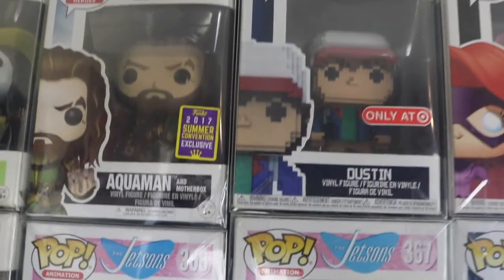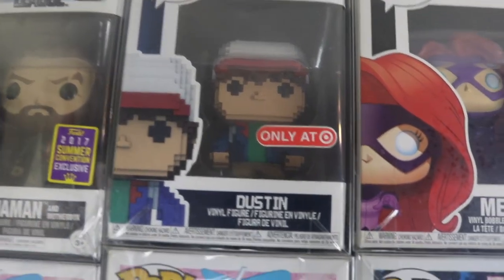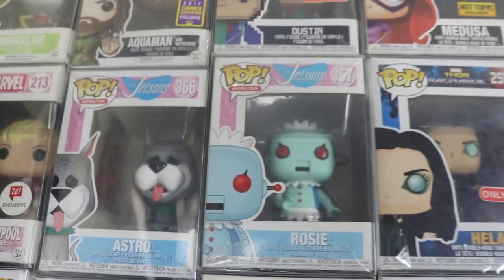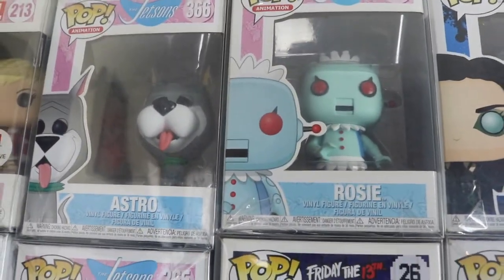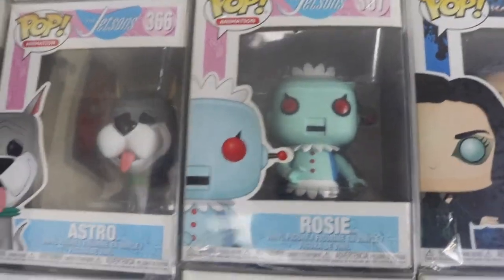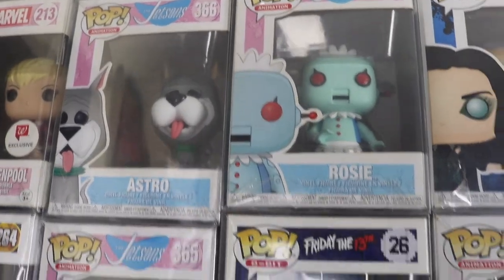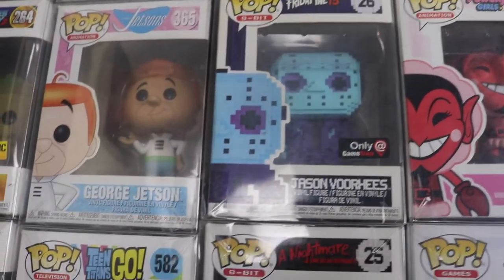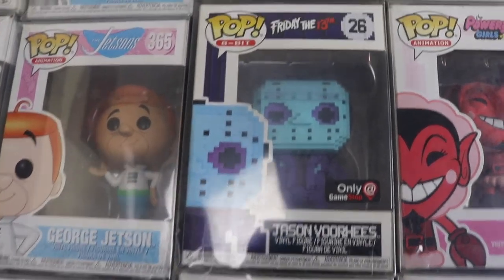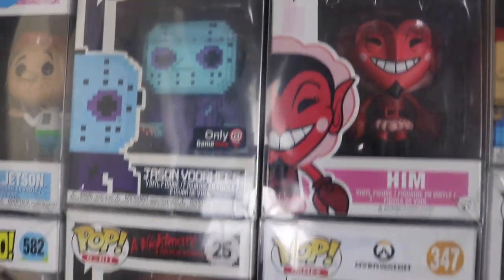And then we have Aquaman, the 2017 Summer Convention exclusive. And we have Dustin, the 8-bit Target exclusive. Then we're gonna jump down to the Jetsons. We got Astro, Rosie. I need to check and see if they released the other family members, because I definitely have to pick those up if they did. Then next to them, we have George Jetson and Jason Voorhees, the GameStop 8-bit retro version exclusive.